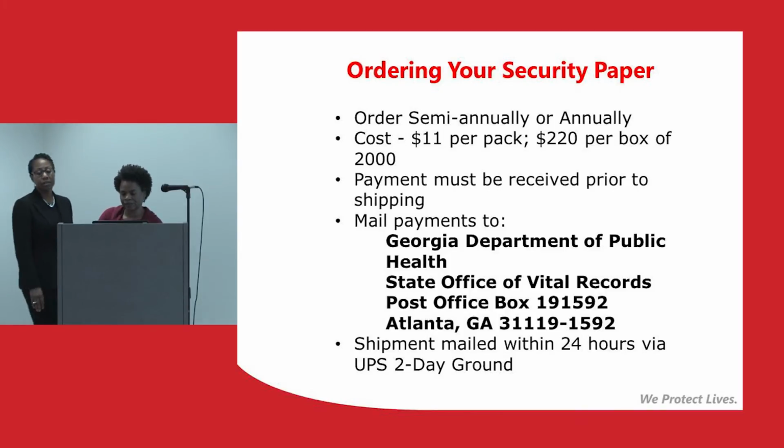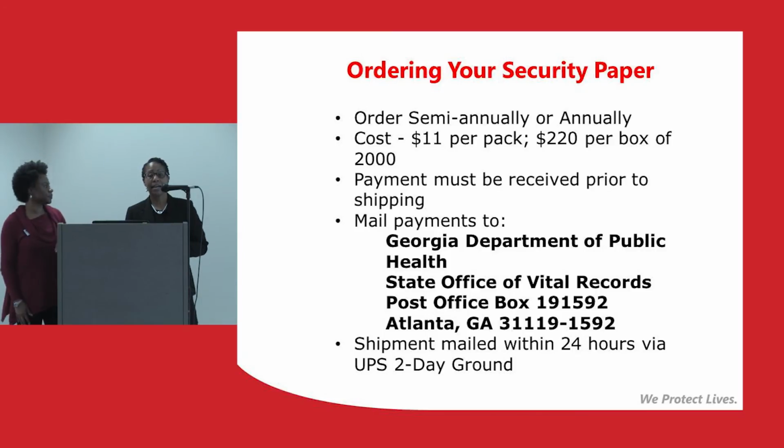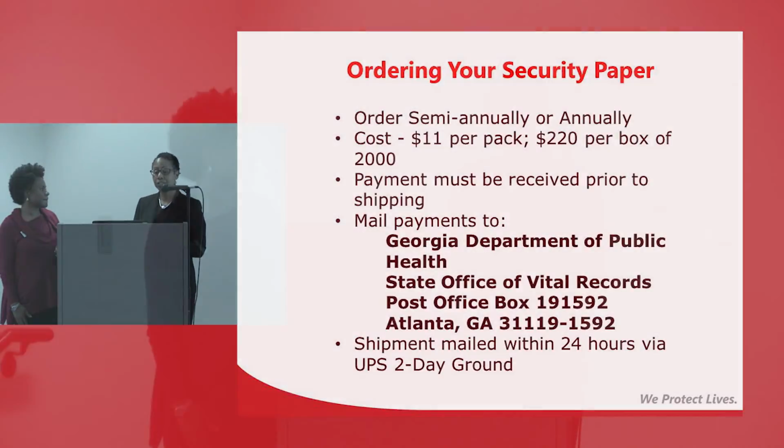One thing I also want to mention about the paper, if you order paper and it's an inordinate amount of time before you receive it, please let us know. Also, if you receive damaged paper, if there's a pack that's open, if the box is open, please inventory and make sure that all of your paper is there. This paper is worth a lot of money on the black market. And if you tell us that you're missing paper, we have to launch an investigation. We launch an investigation with UPS. We launch an investigation with the OIG's office. So we track down this paper in the event that you're missing some. So please don't hesitate to contact us if you think it's been too long or if your paper has been damaged and the pack has been opened. We do need to know.